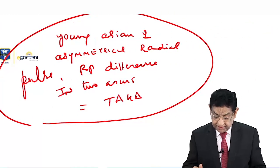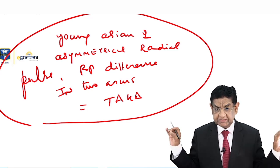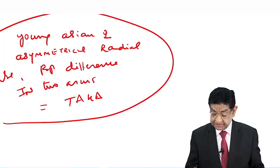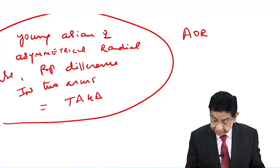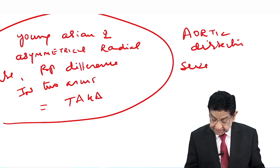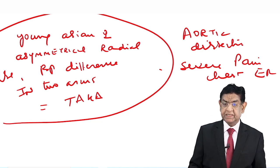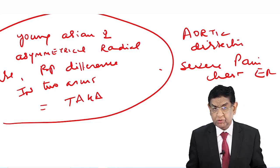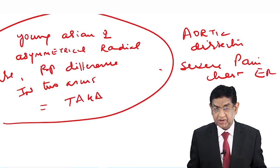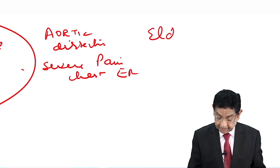Now let me tell you, here I must add another important condition where we have an asymmetrical radial pulse and BP difference: aortic dissection, or dissection of aorta. But it usually comes as severe chest pain in the emergency room. They don't come to OPD. Usually they are elderly people.